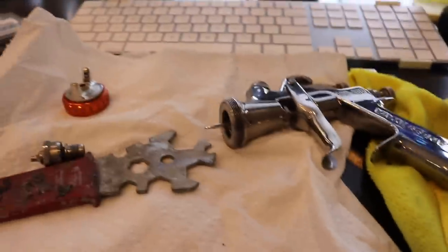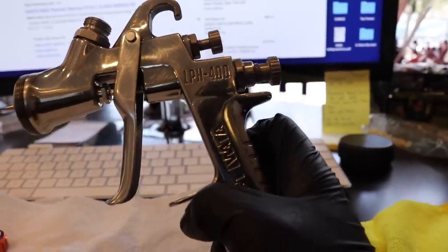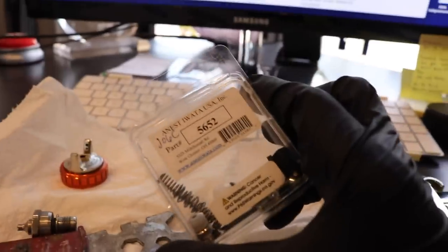All right, today is gun rebuild day. We are rebuilding the Iwata LPH 400 with the little rebuild kit. So, that's our motivation. You know, everything's not always perfect over here.